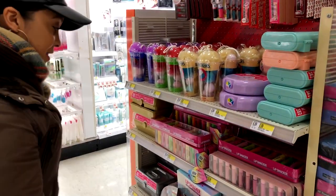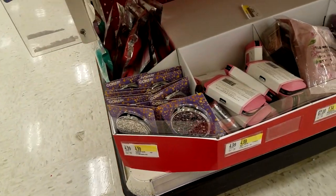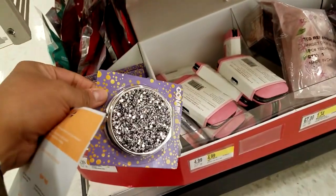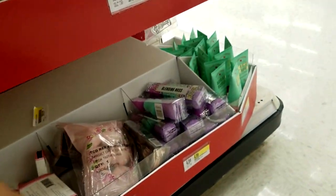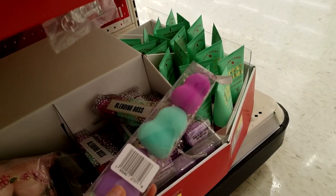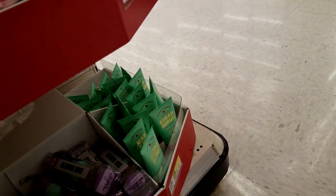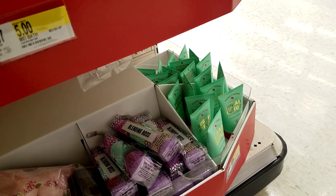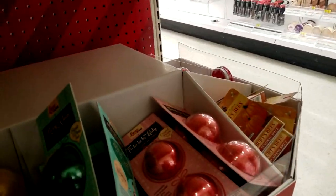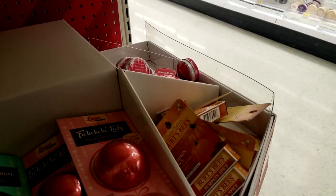This is so cute. We have some more ideas for stocking stuffers. How cute are these things? Look, a little compact with a mirror, a mini nail set. I need a nail set. I need a manicure. A blending boss. That's what I'm talking about. Hand and sugar scrub. Oh, I have such problems with my hands. I really need to get it together. How cute is this? More bath bombs. Shower bombs. These colors. I wonder how those work out.